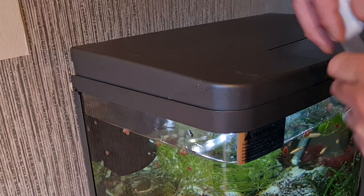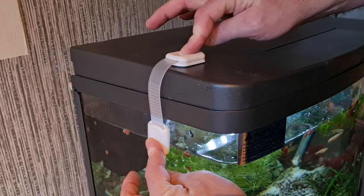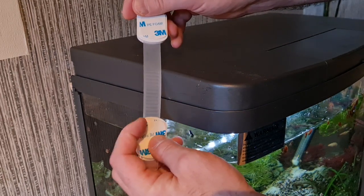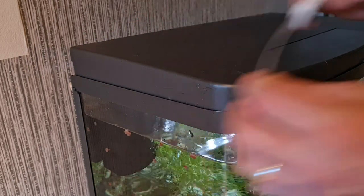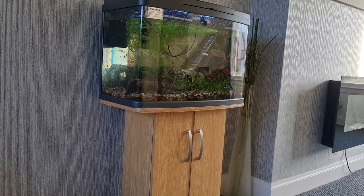You can use them for securing your lids as well. All you've got to do is put it in a place that's going to stop the human fry from opening the lid up. They're not going to be pretty. It's not going to be the ideal visual element that you want, but do you know what, if it's keeping your fish safe and your kids, it's going to be worth it, isn't it? Just peel the back off, stick them on, and away you go.